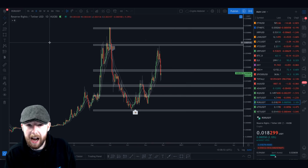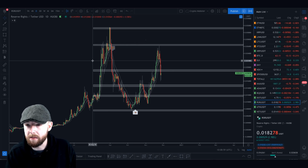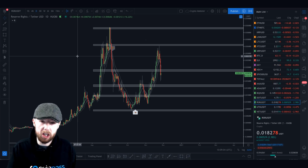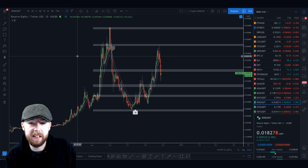RSR. Absolutely dynamite of an entry I got yesterday, and I'm already up quite a bit from it. I'm quite happy with it. But overall, it was always going to be an accumulation dip because, in my opinion, I don't have enough of them, so I want more. So it's the only one I'm focusing on at the moment in terms of getting the dips.